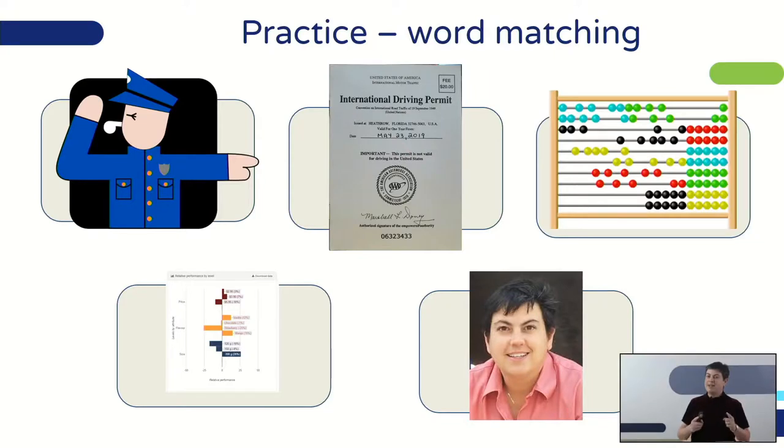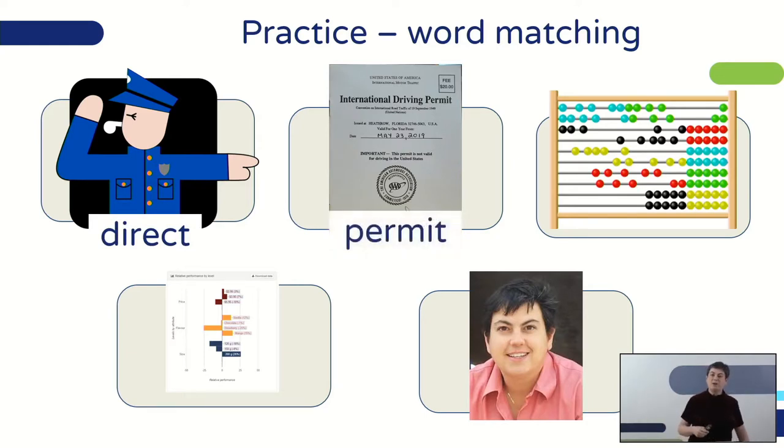If you've got your list on paper, you may have checked off the 5 words that we just had. You know which 5 are left. Can you match those words to these pictures? What's the first one? We've got the policeman directing traffic. And he permits some people to go and some people have to wait.